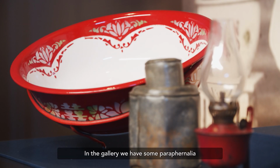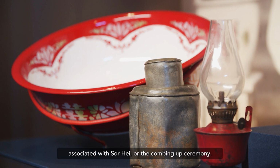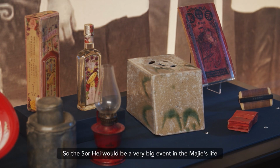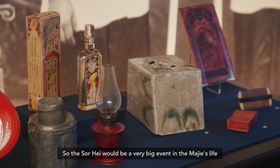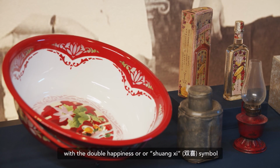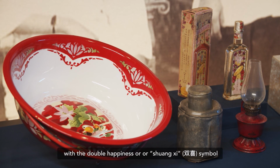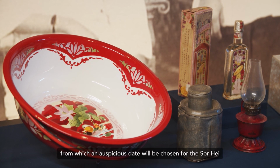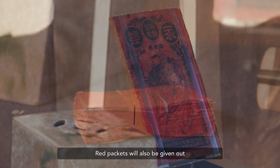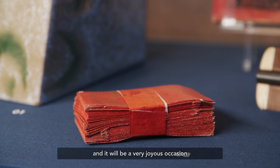In the gallery, we have some paraphernalia associated with sohe, or the combing up ceremony. So the sohe would be a very big event in the Matias life, almost akin to a wedding. We have here a basin with the double happiness or shuangxi symbol, and we have here an almanac from which an auspicious date would be chosen for the sohe. Red packets will also be given out, and it will be a very joyous occasion.